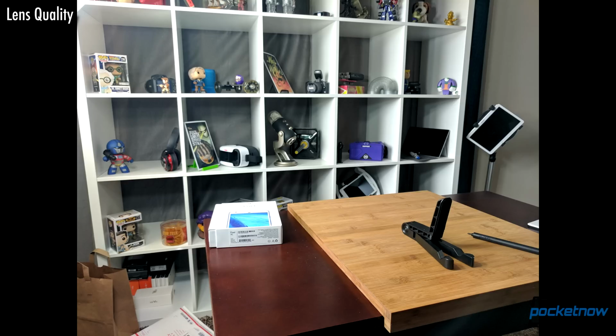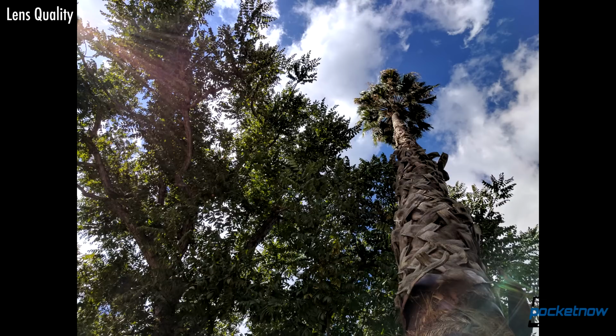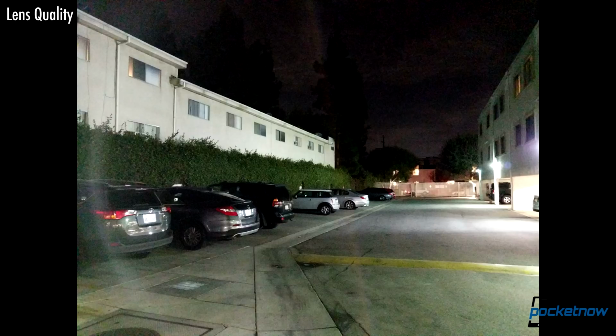Damn, and you thought flaring on LG cameras was bad. Unfortunately, the lens on the Pixel will not go down as one of our favorites. It's very much prone to flaring, like J.J. Abrams flaring, and color flaring, and producing this ring halo flaring.